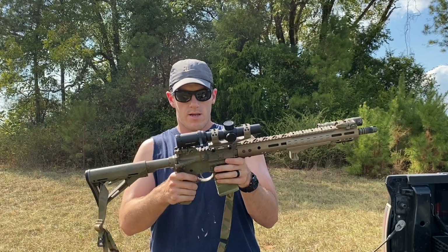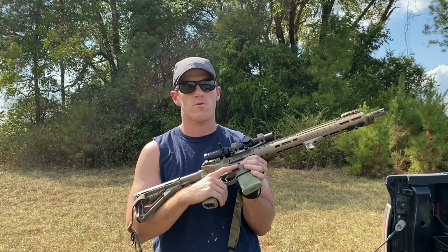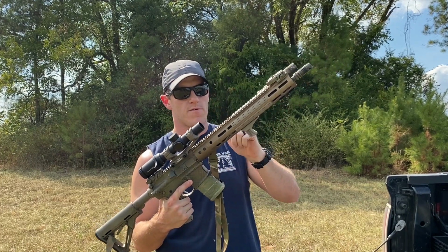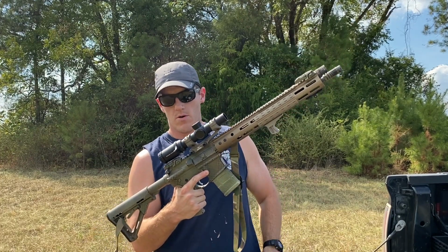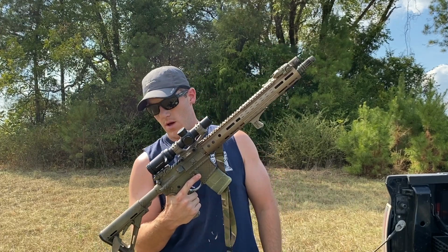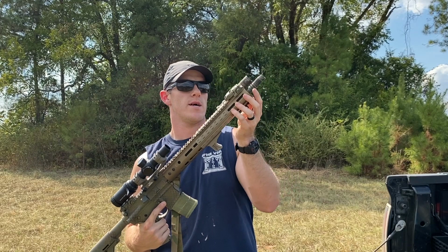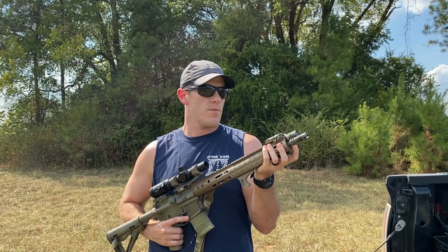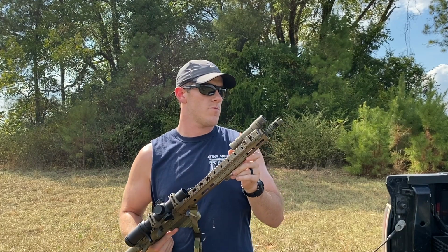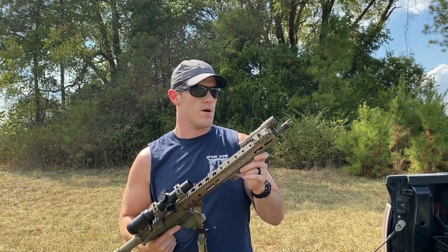But you know, I'm not sure what kind of parts kit, but it's got an ALG trigger, super nice trigger, Daniel Defense barrel, BCM bolt, all the furniture is BCM and Magpul. That's all solid stuff. It's got a Griffin Armament M4 SD. This is like the old school one. Super good brake, comp, whatever you want to call it.